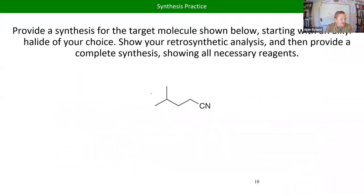And again, that is, ignore that last one. So starting with an alkyl halide of your choice. So we have to start with some alkyl halide. How do we get to this molecule? This is our desired product.